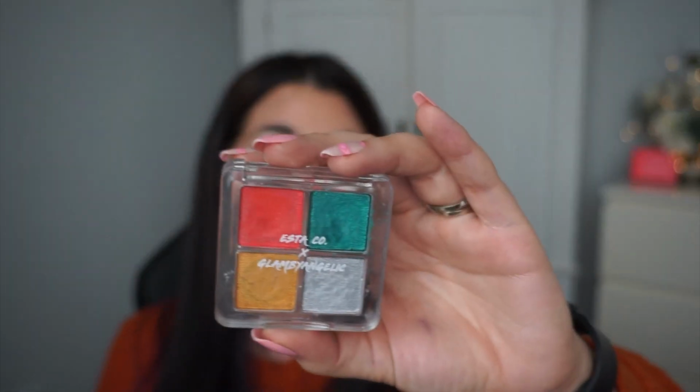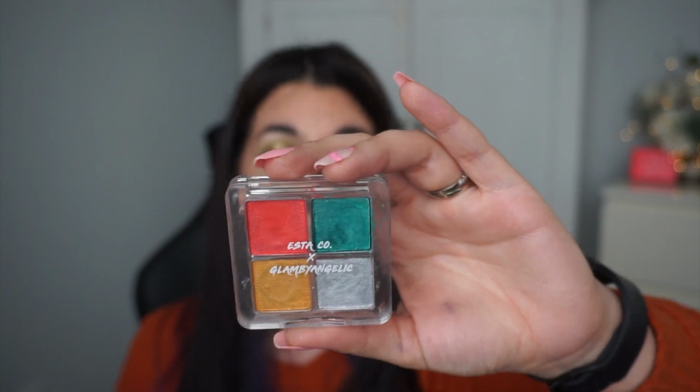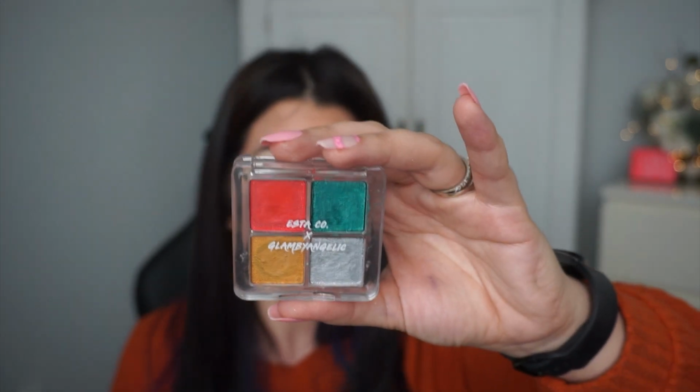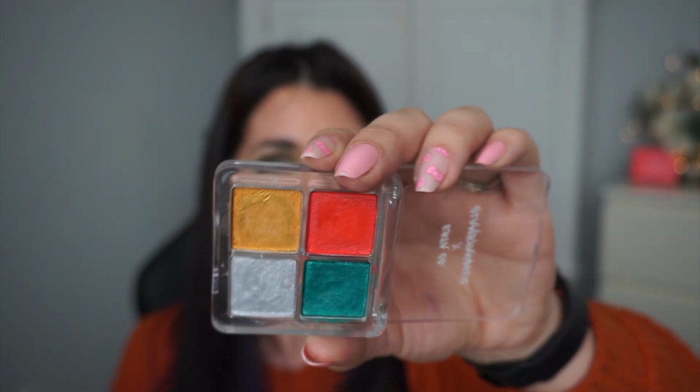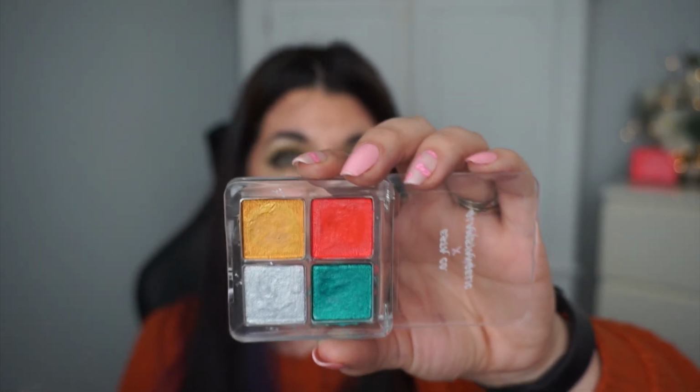This was a collab palette through Midas. I don't know who they collabed with, but I did end up using the red shade in this palette this month. Really cute eye look. It was a pink eye look with a red wing, and then I wore a different look to work with that red wing.